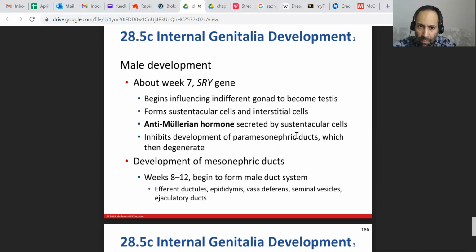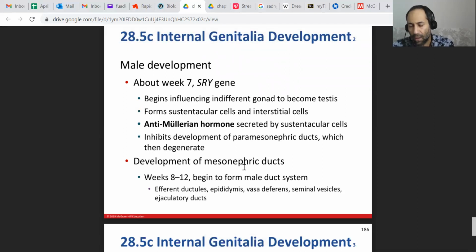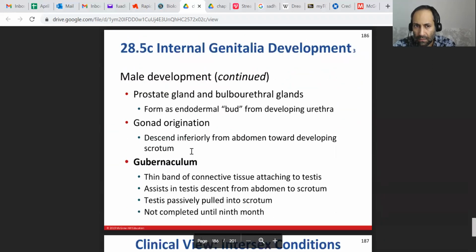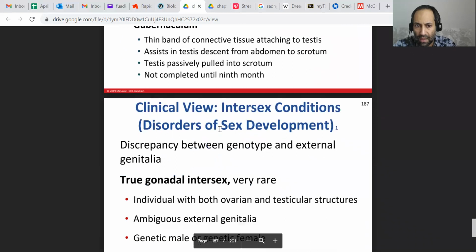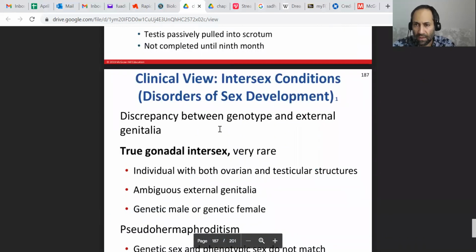So instead of the paramesonephric ducts, the mesonephric ducts, again, they start with the letter M, so M for men or male. And so that takes place over the next 4 weeks or so, from 8 to 12 weeks, all right? And so these are the structures, the prostate, the bulbourethral glands, all of the accessory male sex glands form during that time.